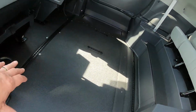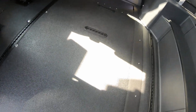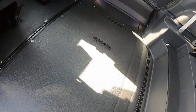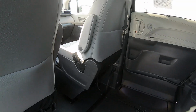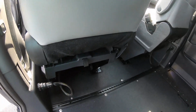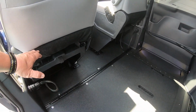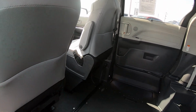Now here we go. This is the lowered floor with the hard composite rubber flooring in it, so it's not real easy to slide and slip around. It's textured. Now the driver's seat and the passenger seat are both power and they are removable. So you take them out, drive from your chair or what have you, and vice versa.